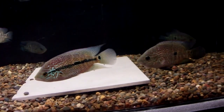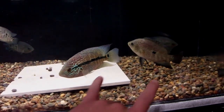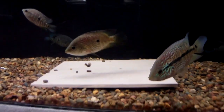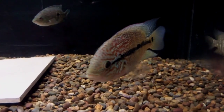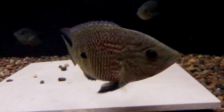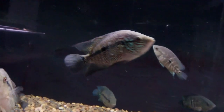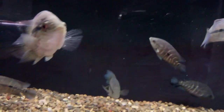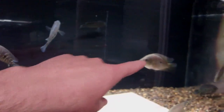But the more I watch this tank, the more I see these two in a similar vicinity, and it gets me excited. I'd love to have another umbie pair going. They're looking amazing. There's our subdominant male right there, kind of our number two in the tank, probably number three. Female is probably number two.